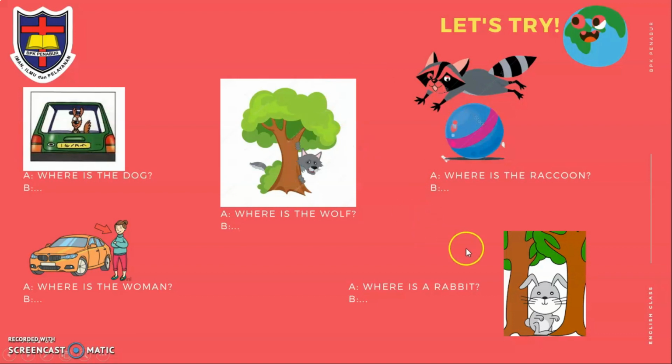Let's try. I have already provided 5 pictures. It is time for you to try to answer. Try to answer the position of an object that you can see in the picture. The first one. Where is the dog? Okay, my answer: it is in the car. Good. Second, a car with a woman. Where is the woman?